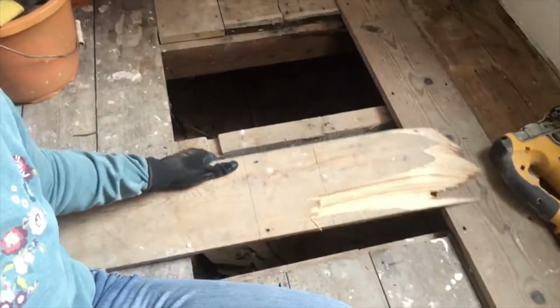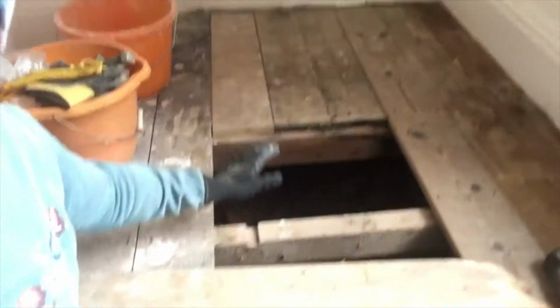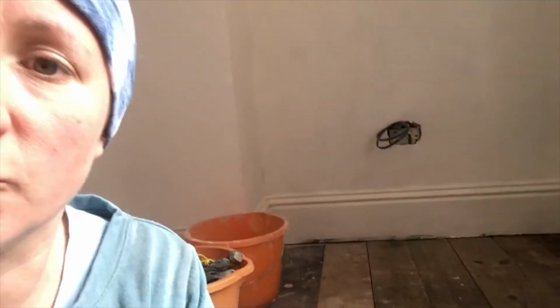So I've just got this little patch left to do, joining up with the joist there. And then this floor I think will be okay. It's a bit of a jigsaw puzzle, it's quite fun. The other floor in the kitchen also needs a similar treatment and I'm trying to work out which are the best boards to go in here and in there, saving the most amount of wood.